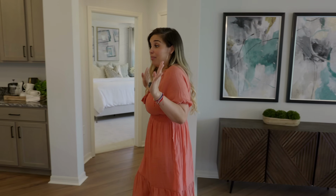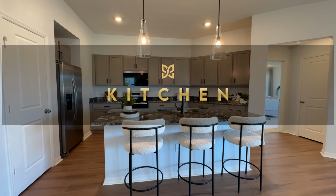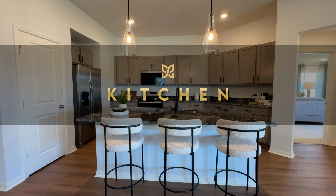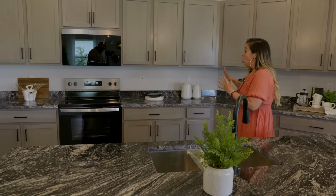You guys know that I'm not an interior designer, but I'm just trying to give you some tips, right? Now let's walk into this beautiful kitchen. I love this kitchen. It's different. It's a different shape than we normally see, but I love all of the cabinets.